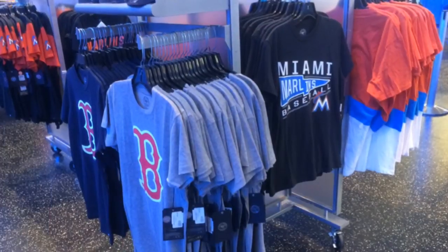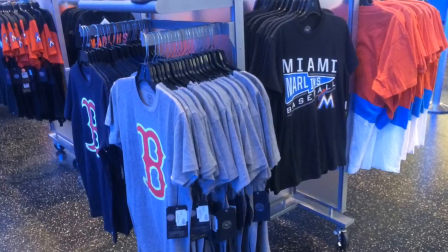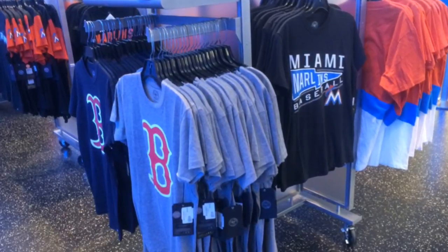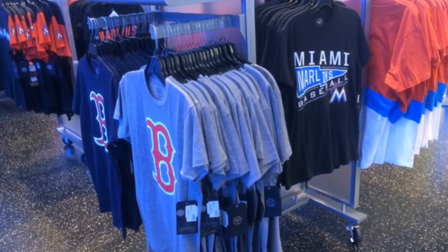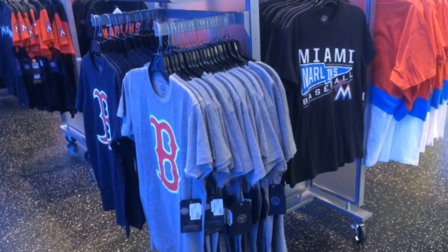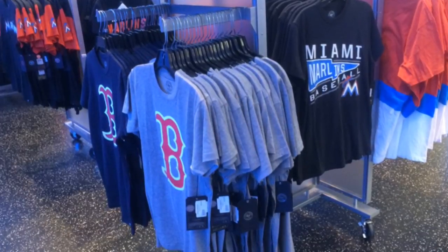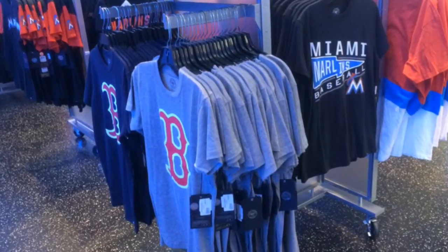Here's the team store. This is one of the cool things that I've found when you're traveling around to some of the smaller market ball clubs. You see a lot of these team stores have small sections where they sell the opposing team's apparel. Obviously, you would not see this in the team store on Yawkey Way, but when you have a team in Florida where there's going to be a lot of Red Sox fans that come in, then it's worth putting some Red Sox gear in there along with the Miami Marlins apparel in the official team store there in Miami.